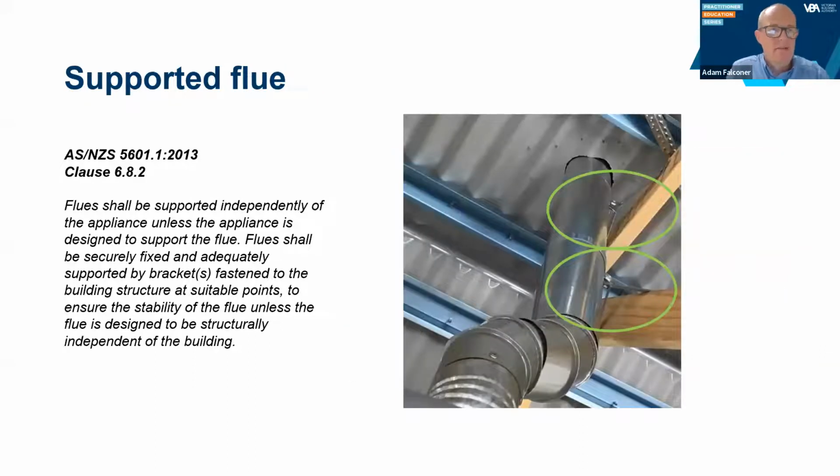The 5601's clause 6.8.2 states, flues shall be supported independently of the appliance unless the appliance is designed to support the flue. Flues shall be securely fixed and adequately supported by brackets fastened to the building structure at suitable points to ensure the stability of the flue unless the flue is designed to be structurally independent of the building. The idea here is to support the flue so the appliance can be removed without disturbing the flue.